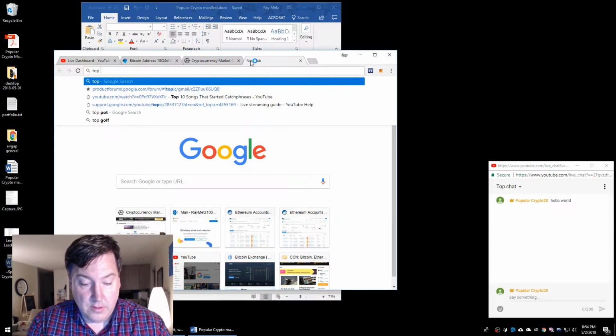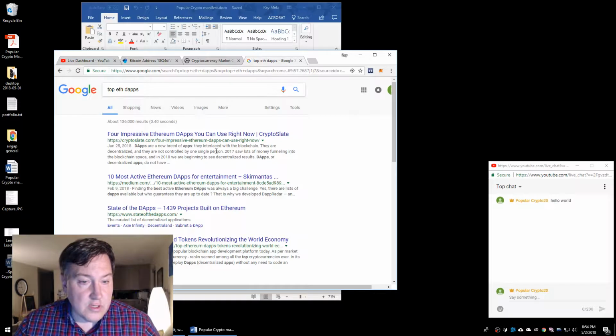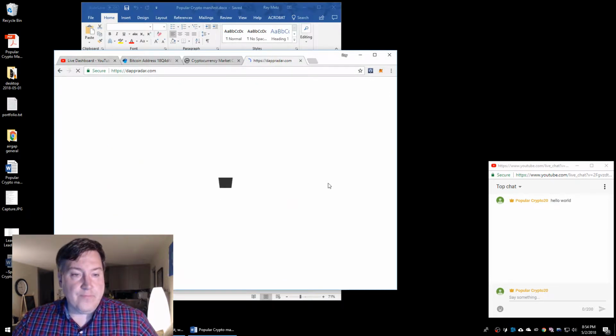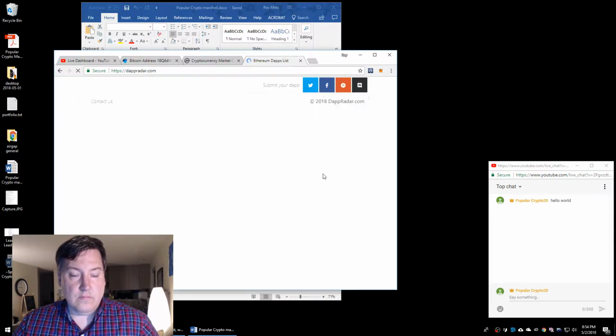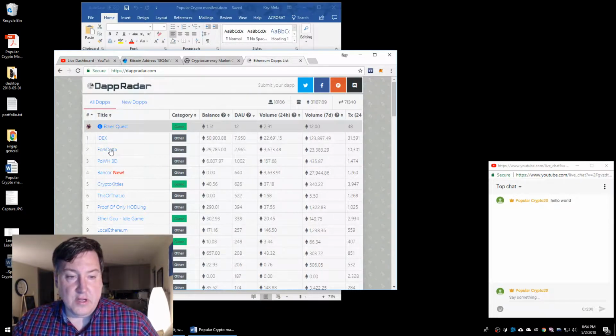So, top. Let's just do a Google search. And so IDEX is an exchange, so you can buy other Ethereum tokens. Fork Delta is another Ethereum exchange. So these are two of the most popular DApps available right now. They use MetaMask.